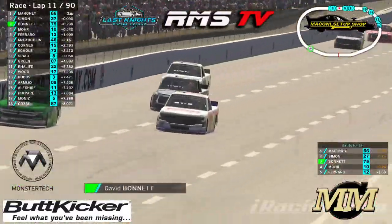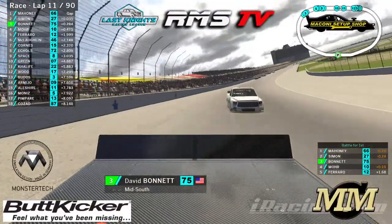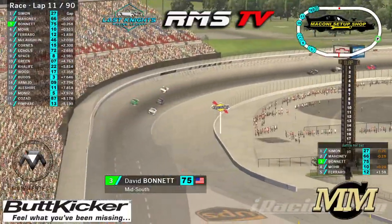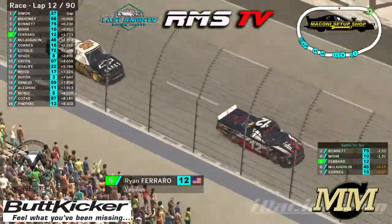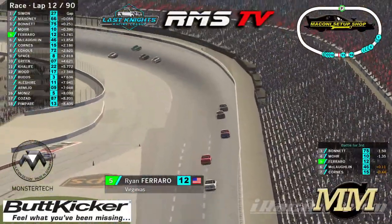Bonnet there, he's starting to sneak up on these 2 guys. Looks like he's bringing Greg Moore with him. They've started to separate themselves from the rest of the field, and there's your top 4. Ryan Ferraro is leading the rest of the pack. Back in the 5th spot, he's got Sean McLaughlin right on his tail.